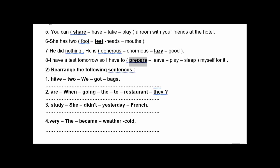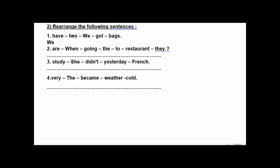Okay, question number two. Rearrange the following sentences. Number one, have, two, we, got, bags. You can start with we. Okay, take your time. So we start with we. We have got two bags. So the answer is we have got 2 bags.